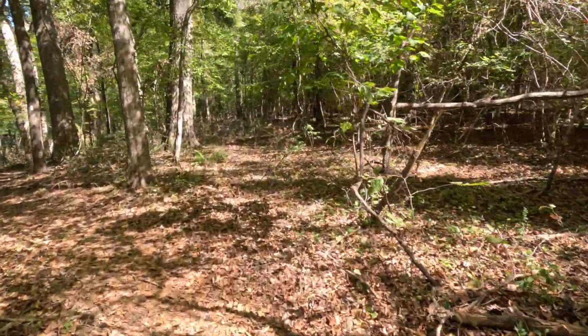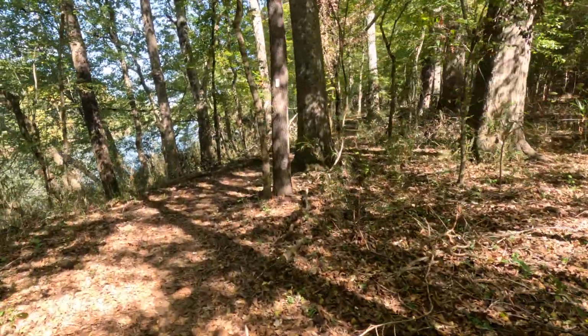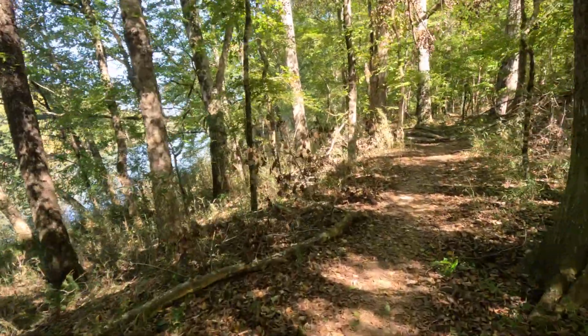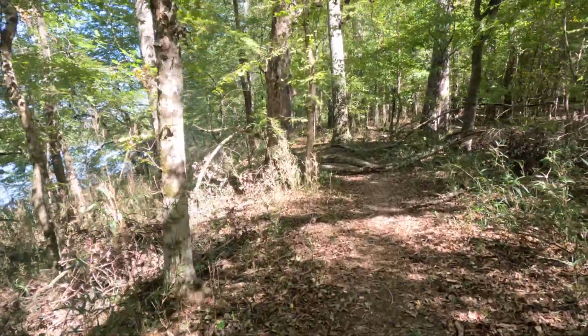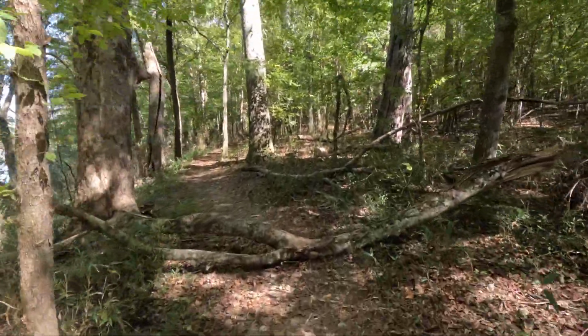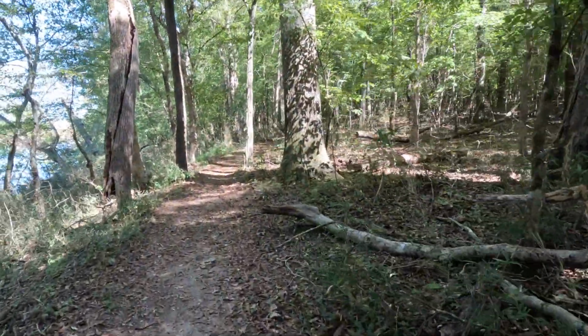Well, my prediction of a peaceful day is continuing on. I've passed a few people out here on the trail, including a few that were at the observation tower next to the river. So I didn't linger there for any photos or filming.